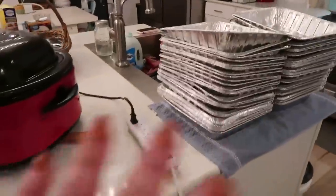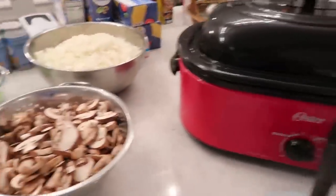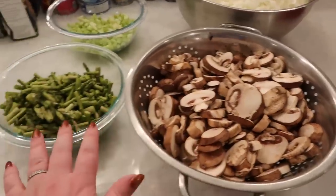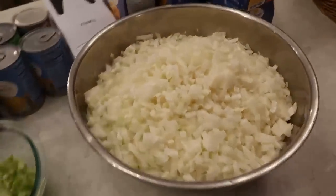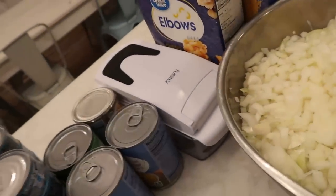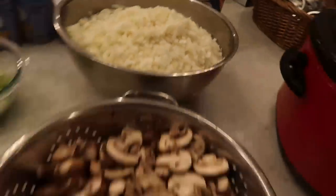Alrighty, so pans are washed and dried. We got our ground meats in there. We got these mushrooms, asparagus, celery. Oh, look at those onions. That amazing dicer right there does those onions. I know, you are so proud.